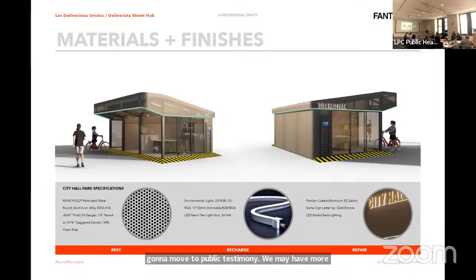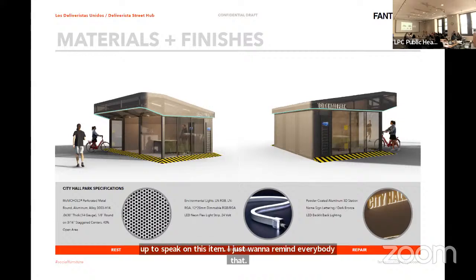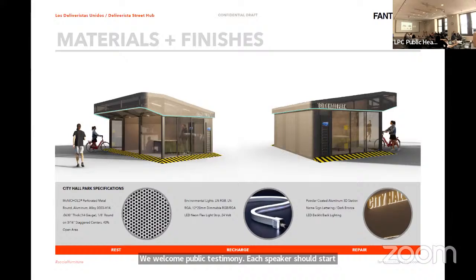Thank you so much. All right, so we have a number of people who have signed up to speak on this item. I just wanna remind everybody that we welcome public testimony. Each speaker should start by stating their name and everybody has 3 minutes to speak. And we'll start with in-person testimony, and then after we have finished with everybody who's in person, we'll then move to see if we have any remote participants. So we're gonna start with the sign-in sheets. I have Antonio Martinez Solas.